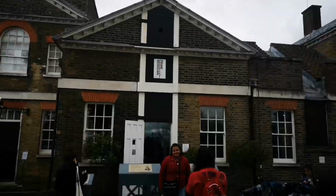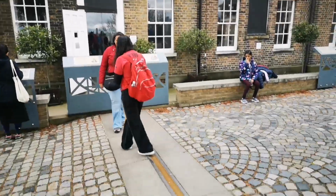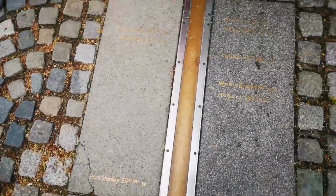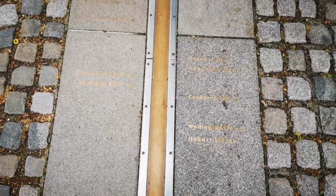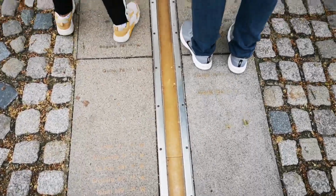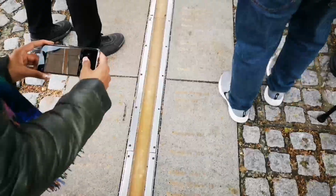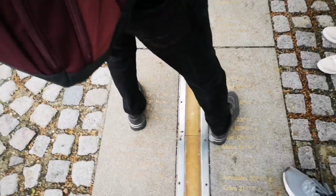And as I told you, there is that description of the meridian line, and this is it. Lots of people are taking photos, and you can see different countries, as I said, and the longitude there as well. And you can see the zero longitude there as well. And you can see a lot of people there taking pictures as well.